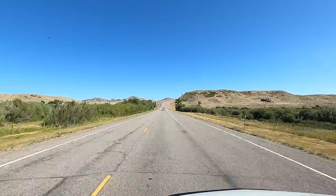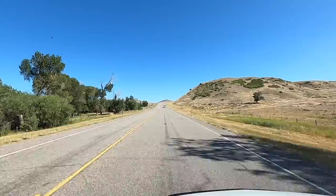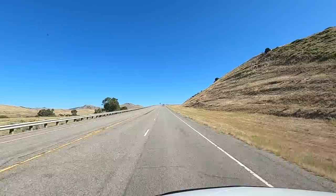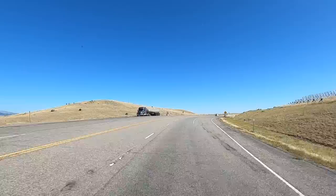Starting to climb a mountain grade here. This is definitely snow country. You're gonna get cold and snow. We're at the top of the grade. I see a sign here. Let's stop. Check it out.